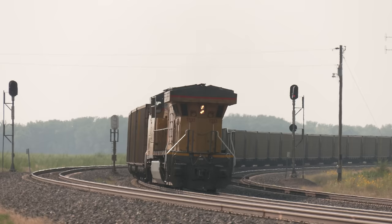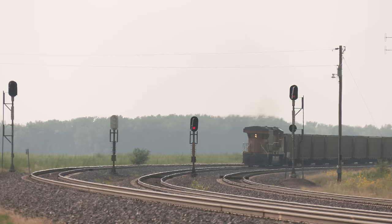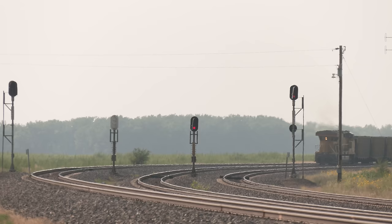UP 7333, a GE C60-44AC, is the lone DPU on the empty coal train. With the newer paint job, these old GE convertibles can almost pass for a newer GEVO, although the massive radiator hanging over the rear porch is one of the giveaways.